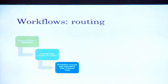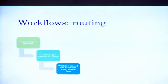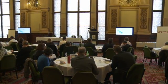So just a quick look at how we're using routing. What we're doing in order to implement this is we're creating the content types and the hierarchy. And the next stage is to associate the metadata with content types. And then the content types are enabled for use with the library. And then we will create the workflows and associate these with the content type.